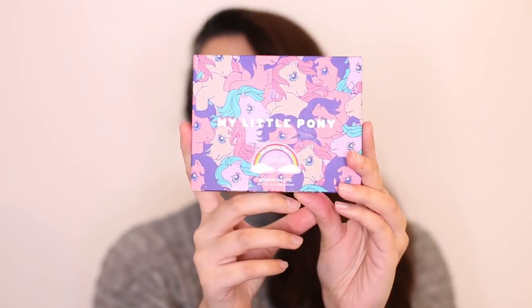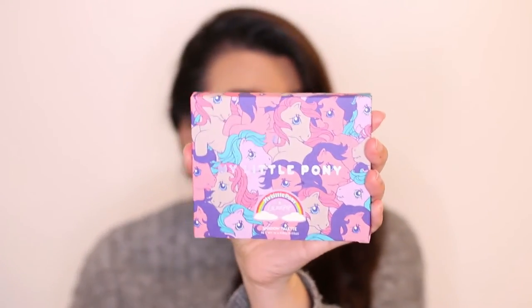This next palette I just had to have, and I waited to buy this. I'm so happy I waited because they had a bit of a discount on there. I can't remember how much it was, but I will link it down below. It's the My Little Pony collab with Colourpop. I was so excited. Just look at the packaging, it's absolutely amazing. Let me open it up for you and you will see how amazing it is.